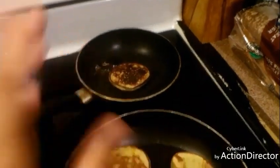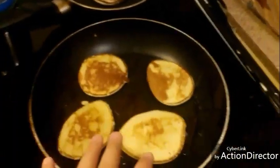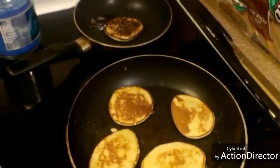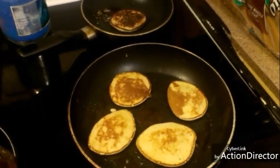So they are almost cooked. That one I kind of burnt a little bit, but we'll still eat it. So there's 1, there's 5, 6, 7. This one was a little bit big, but we can cut that in half. So out of that little mixture, we got 7 little pancakes, perfect for 2 people for breakfast.